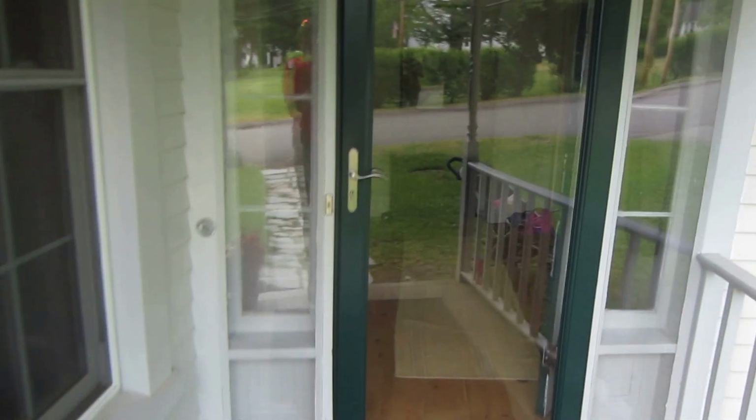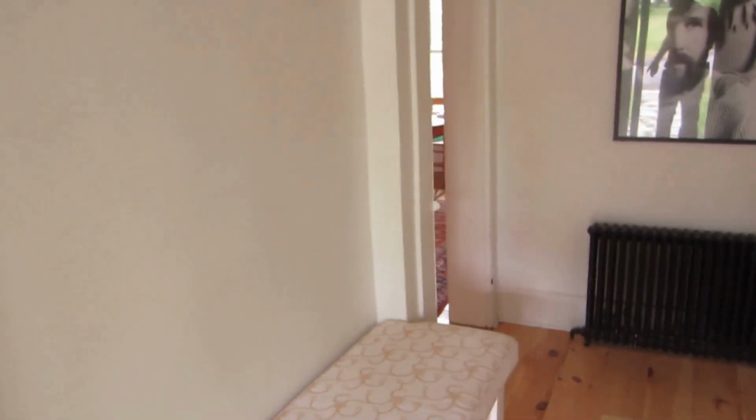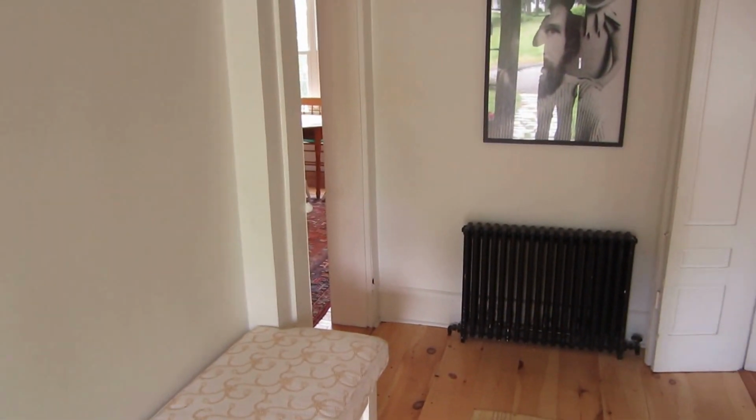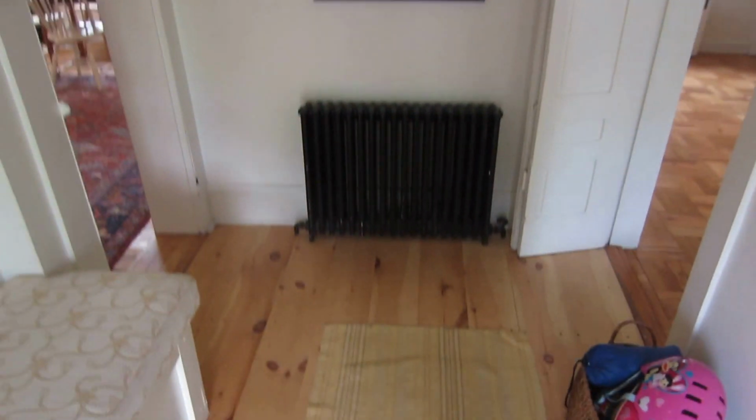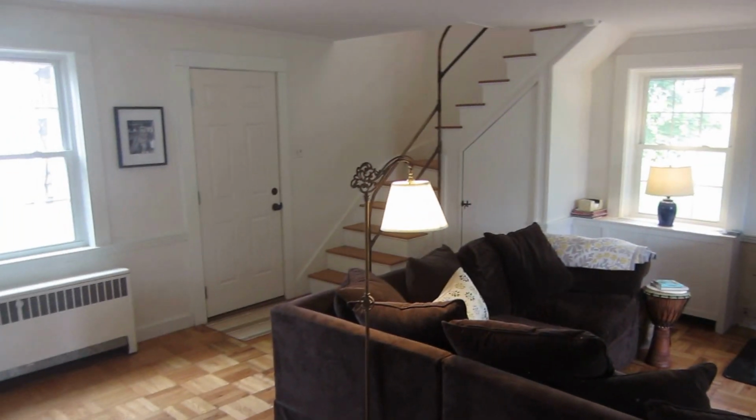And a 4-bedroom is really hard to find in our area, so very nice from that. They've done a great job. It's pretty much all wood floors. Kept the original charm of the home. The other nice thing is it's really big rooms, so lots of space.